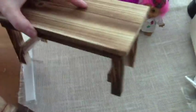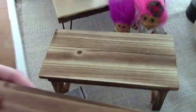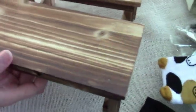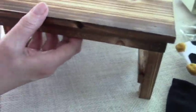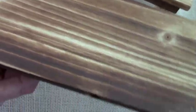And I got these. These are neat. I'm really into this natural wood looking stuff. I got these to use in my displays as uprights. They're only a dollar and a half. And they say they're burned cedar wood. I thought these were cool.